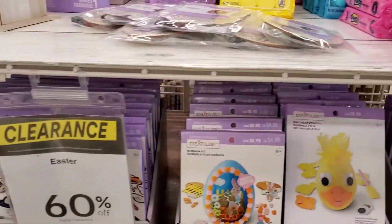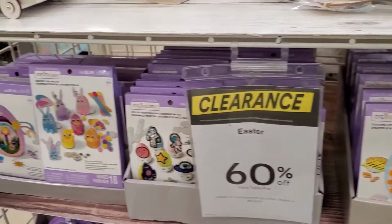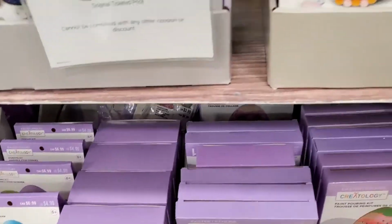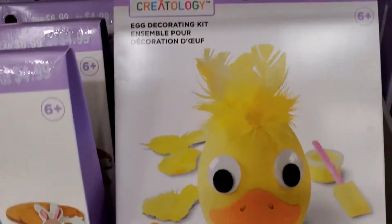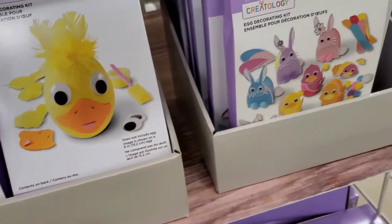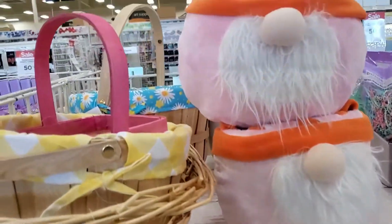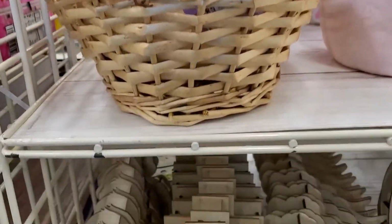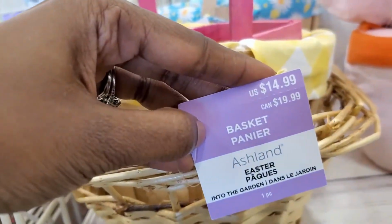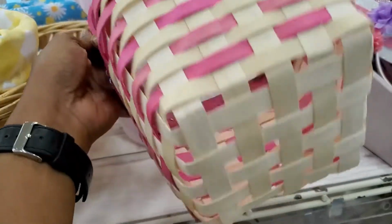They also had their Easter stuff on clearance for 60% off. So if you guys are looking for Easter stuff for next year, now's the time to buy it at Michael's. They had all types of stuff. I think most of the stuff was under $10. And they had the little Easter baskets for your kids. So if you want to create an Easter basket for next year, now is the time to do so. They're originally $14.99 and they had them for 60% off, guys. That was a steal. So you're getting them for less than $50.